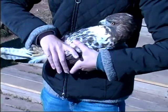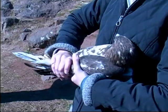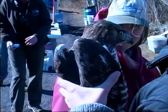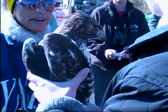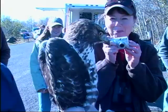This one has pretty dark coloration. I'm going to walk around so you can see its eyes. You saw those other ones that had quite yellow eyes, and this one has darker eyes. They're already starting to turn. It's one of the signs of their age. Although this one is still a juvenile, just born a few months ago, it still has darker eyes. It's a really beautiful one.